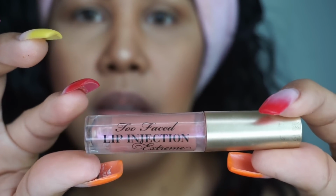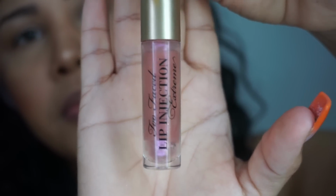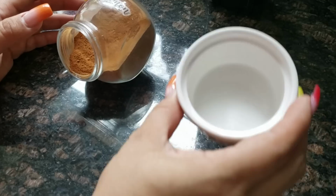So let's talk about lip injections, lip plumpers. This is my favorite lip injection from Too Faced, but you can use whatever you use, and you can apply it before and then clean with a towel. And this is necessary to apply before you go to bed. I'm gonna leave down below my favorite brand that I always wear, and the name is Algenist. You can apply it before you go to sleep, or your favorite brand, and go to sleep and get ready the next day if you really got teeny lips.